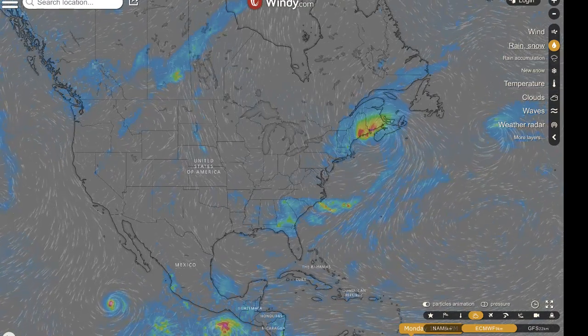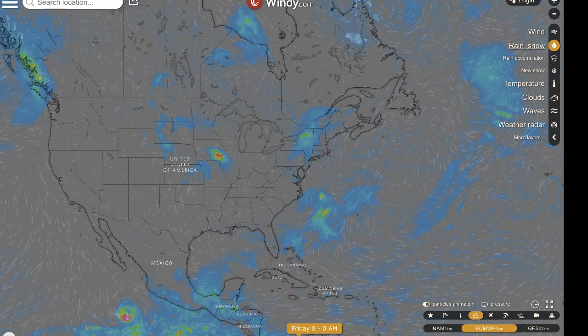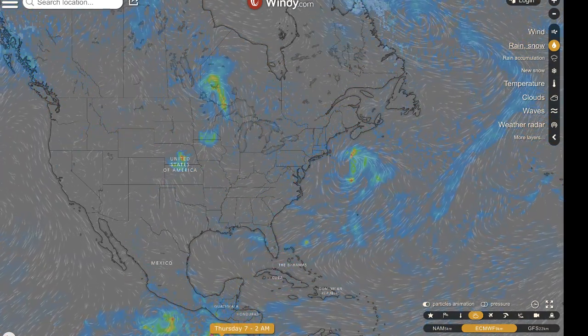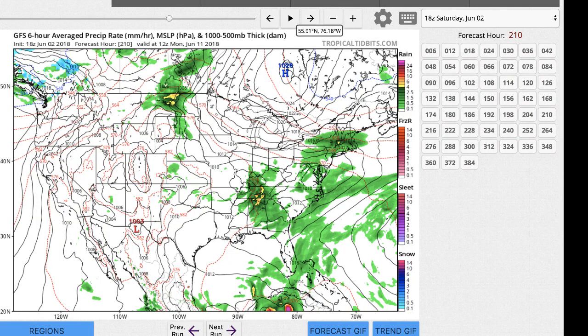And also watching down here in the Gulf, I didn't see any developments forming around Guatemala or anything like that. And this is interesting because the GFS, once again, appears to be a little bullish, I think. But let's take a look. A little bit different picture here in the GFS.